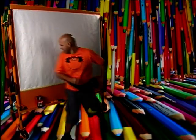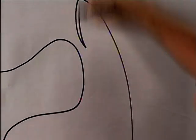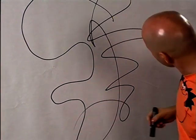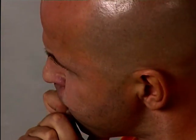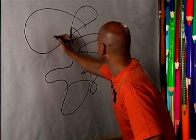In this case, I know a great game. Just grab a big marker and a big piece of paper. Close your eyes, then make a crazy squiggle as fast as you can. Move your arm all over the place. Use your muscles. Then look at it and think, what can this be? As soon as you get an idea, draw it on right away.